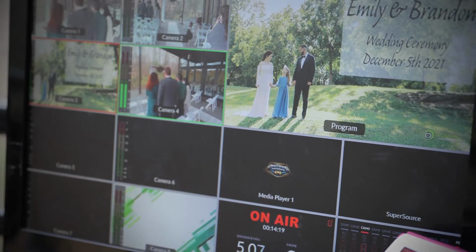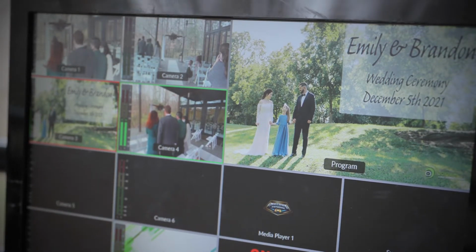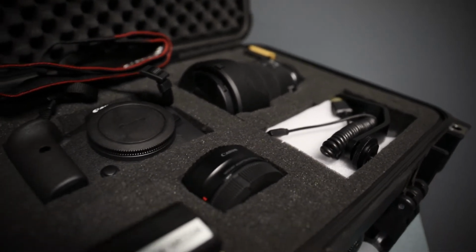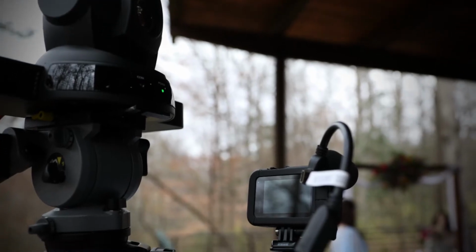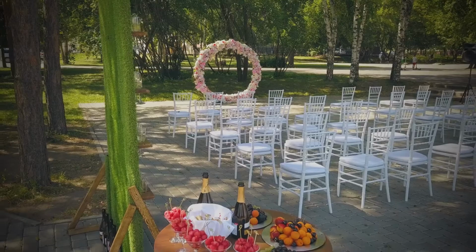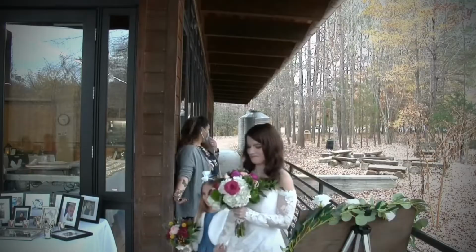Think of a multi-camera wedding live stream with us like a TV production. Every wedding is different, so we use a variety of different cameras to capture it all. We have DSLR cinema cameras, GoPros, and PTZ robotic cameras at our disposal. We can even add drone footage in real time to your wedding live stream.